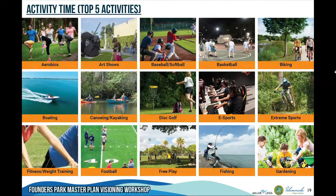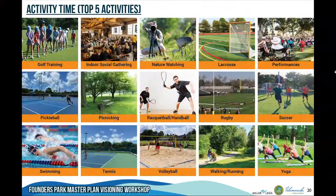But some other things that we have on here. Biking, disc golf, esports is something else. Again, that's an indoor activity, but those are activities that are in parks and recreation now. So they actually have facilities where the kids play video games, and it's a facility that they have in parks and such. Free play areas, just open play areas. Boating, obviously, is critical. Something that we have here. Gardening, fishing, lacrosse, yoga, volleyball. So all those types of things. So again, just some images of the different types of activities that are typically found in the parks.